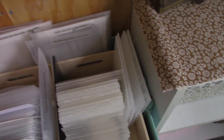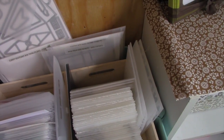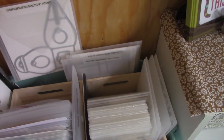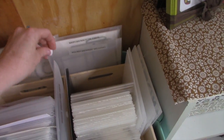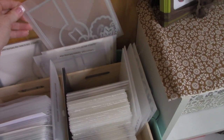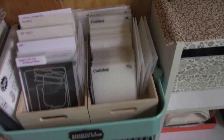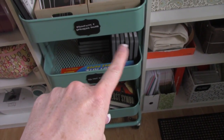In the very back, I just have, these are like my dies, like the dies that make things. Like this is the cutie pie box. Oops, I just dropped that all the way back there. This is the curvy keepsake, the mini treat, the baker's box, and then this is a Thinlits circle card die. Those are just in the very back. So that's really simple. And then the middle one is just old style dies.